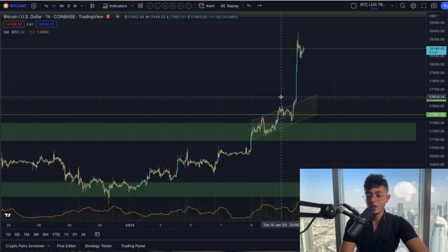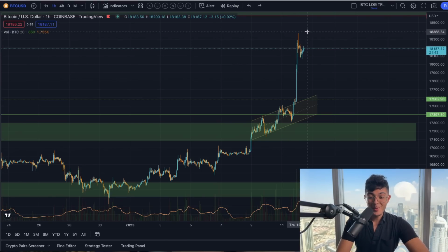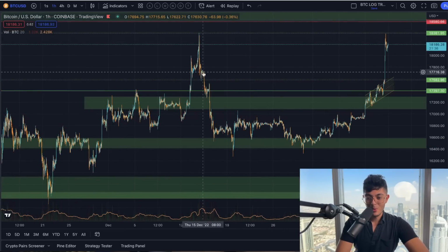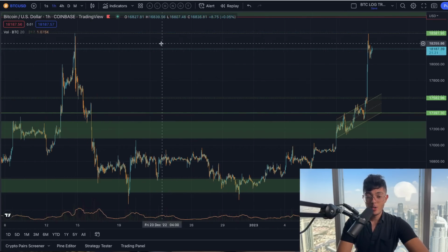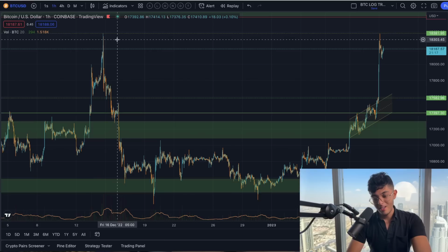But right here, what we did manage to see is a very nice pump to the upside. And guys, guess where we topped out? If I drop a horizontal line right here and we zoom out, this is exactly where Bitcoin found resistance before. So again, that is like the second, third, fourth prediction that I made in my most recent video that has come true 100%. This is the first place that we found resistance after the pump initiated in the early hours of today, which is absolutely beautiful because it does show us that we are continuing to respect basic tenets of technical analysis.